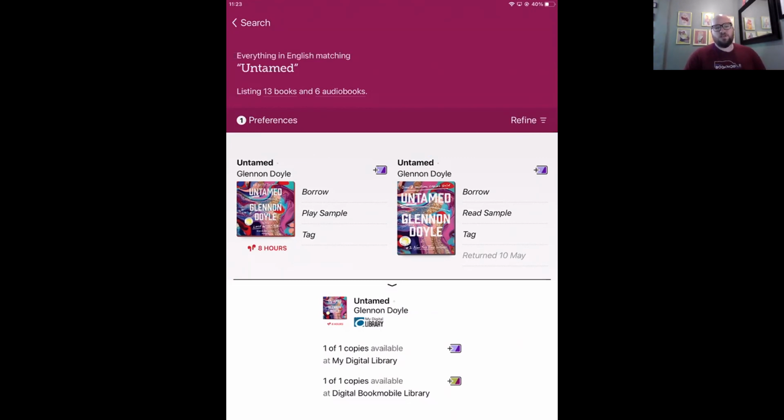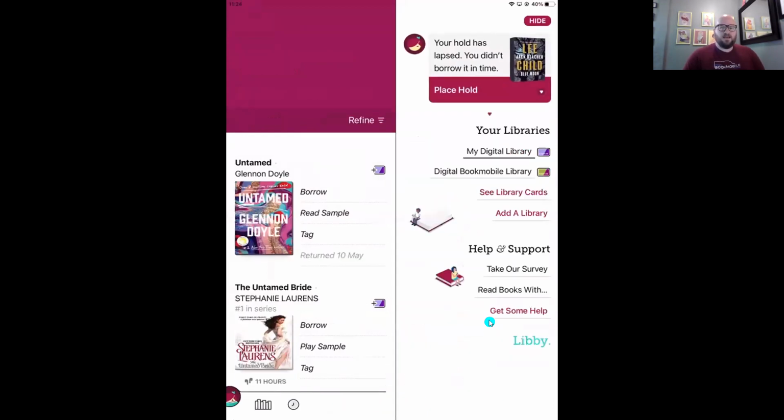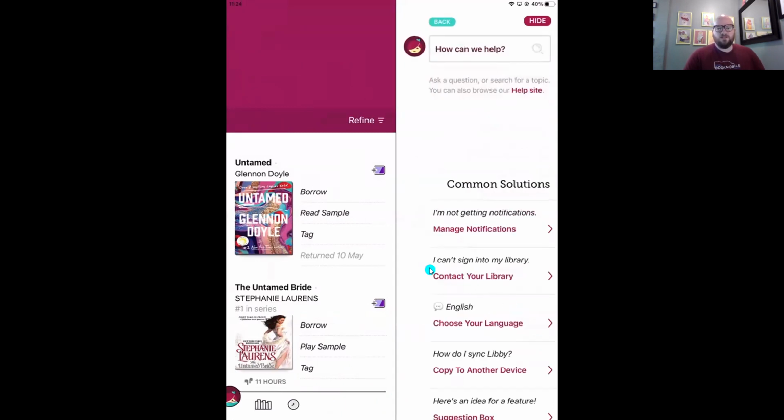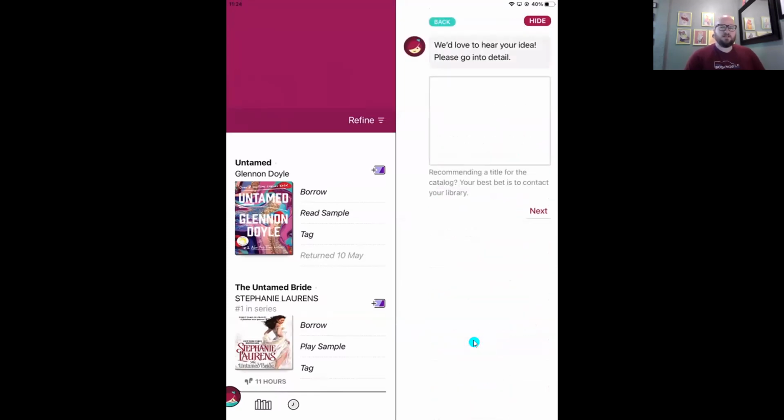If you have a feature you'd like to see in the Libby app, you can submit feedback or suggestions directly in Libby by tapping on the Libby menu, going down to Get Some Help, and then under the Common Solutions section, there should be a suggestion box. There we go. Here's an idea for a feature, suggestion box, and you can type out that idea. So if you want to be able to search across all libraries at once from the magnifying glass, type that in. We love that feature.